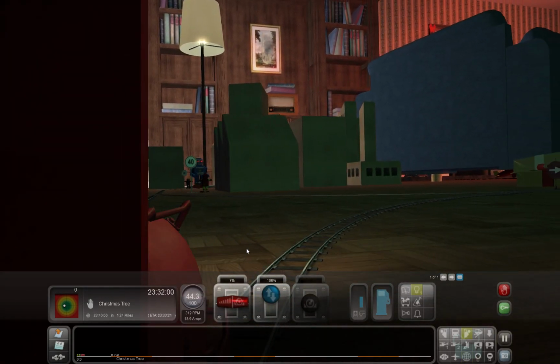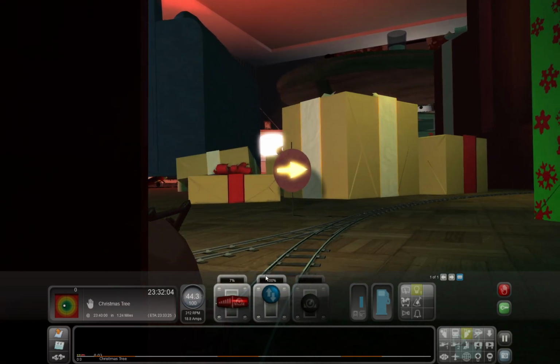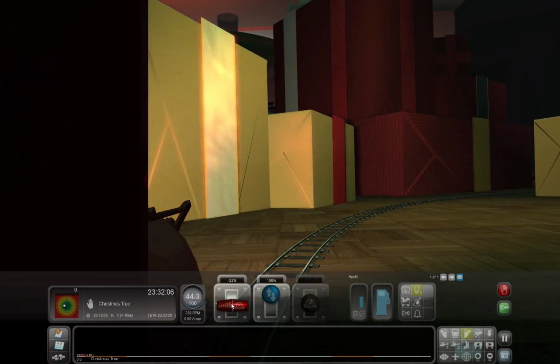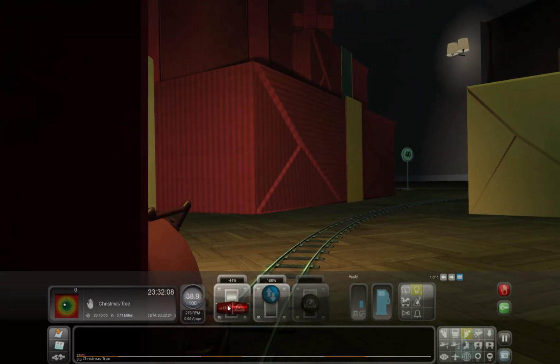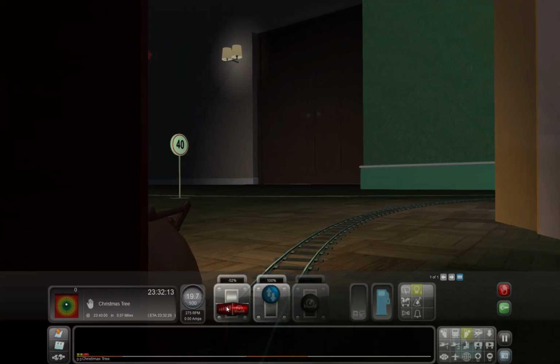Whee! It was going to take us all the way around this room, but it suggested you could make the route shorter, so I did. Don't think you'll get extra points for that. But we are now 8 minutes early.